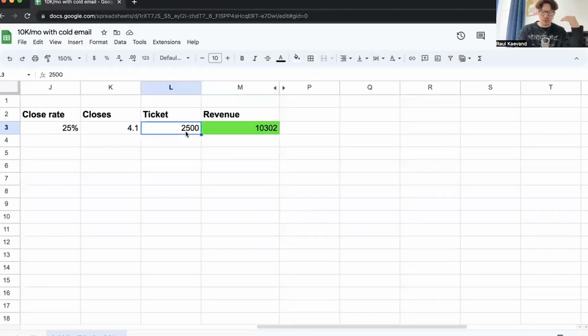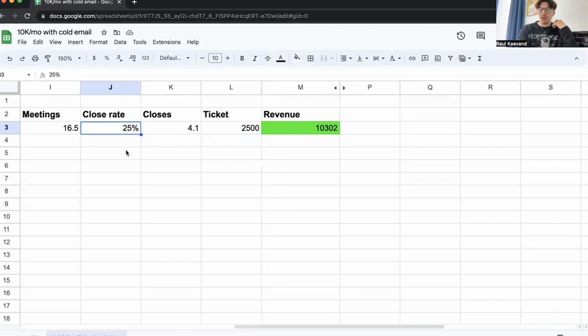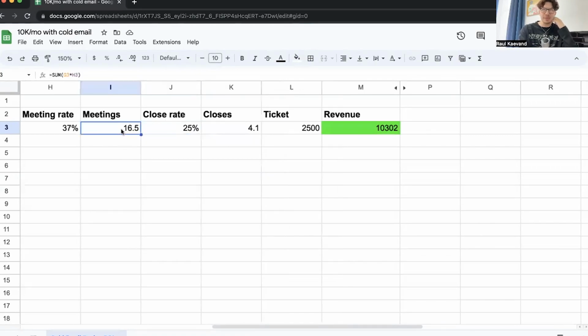On average, let's say we're talking about agencies, average ticket size, 2,500 a month. And also this can be just like one time, but if it's stackable, it's even easier. If you get 2,500 every month, then you don't need to get that many clients consistently. We need around 4 closes with 2,500 tickets. We need around 25% close rate from 16, 17 meetings.